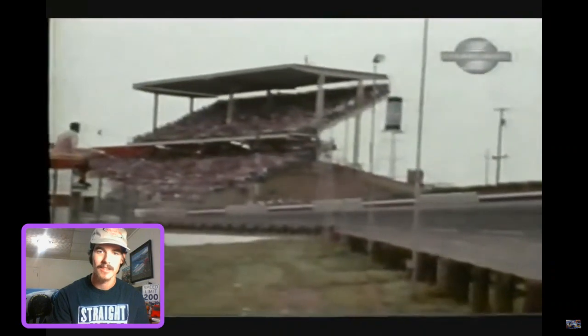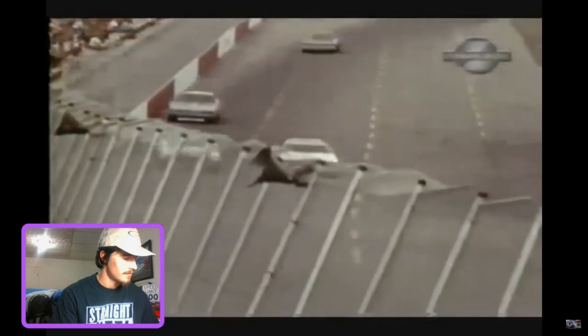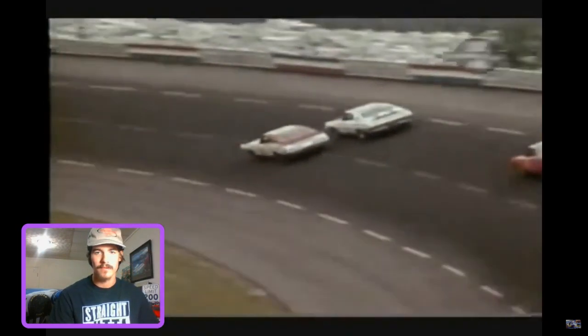Pearson moved around Petty into second place, and as they come onto the tri-oval, tucks the big Mercury on the low side of Baker to slide into the lead, entering turn 1.